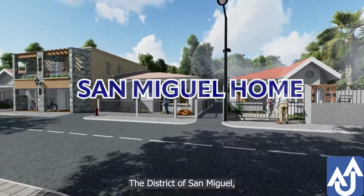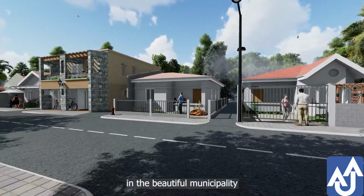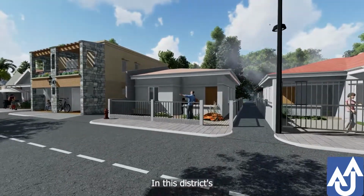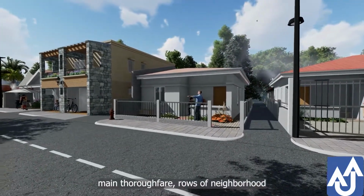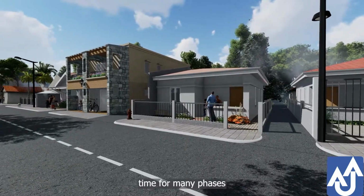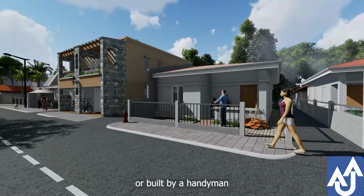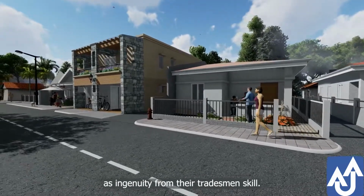The district of San Miguel. A community in the beautiful municipality of the coastal province of Zambales in the Philippines. In this district's main thoroughfare, rows of neighborhood homes were built over time from many phases of multiple modes of construction. Engineered construction or built by a handyman's ingenuity from their tradesman's skill.